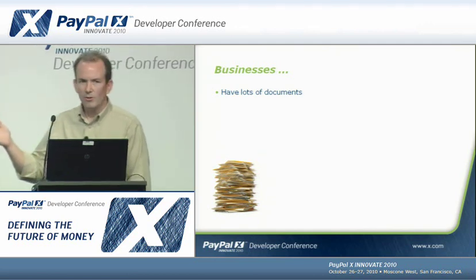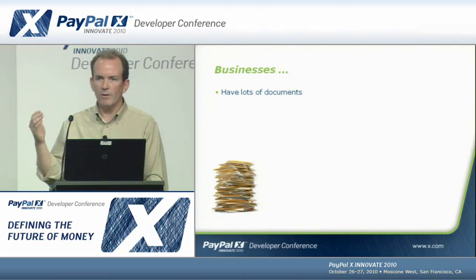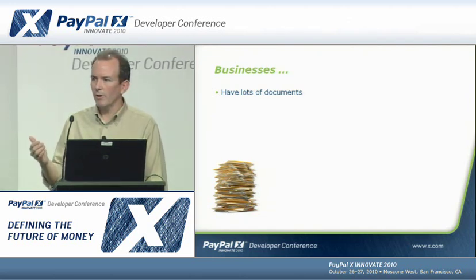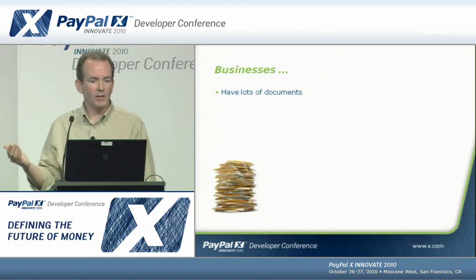So just to remind you, again, businesses have lots of documents. A typical business is going to have somewhere in the 50 to 70 bills a month. A typical consumer is going to have somewhere in the neighborhood of 5 to 15 bills a month. I can keep track of 5 to 15 bills a month in my head. I can't keep track of 70.